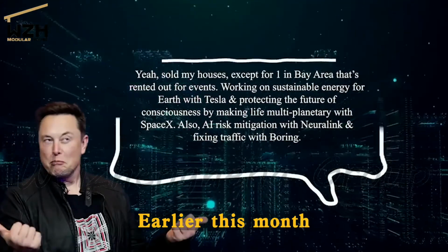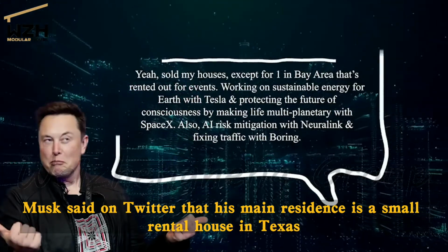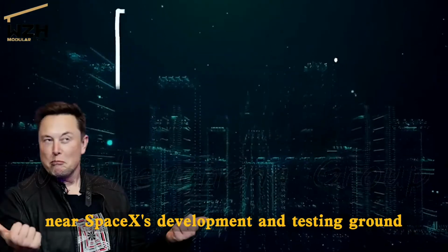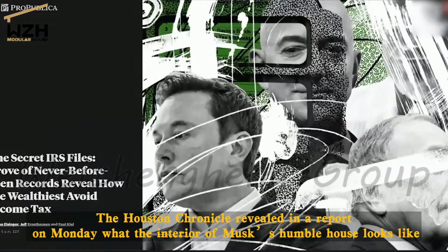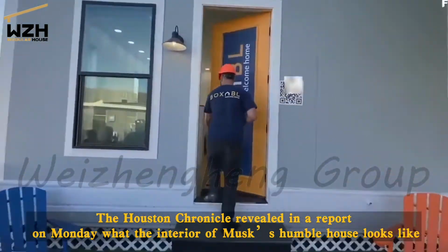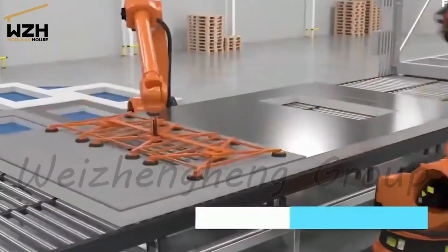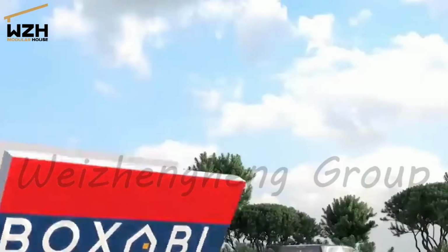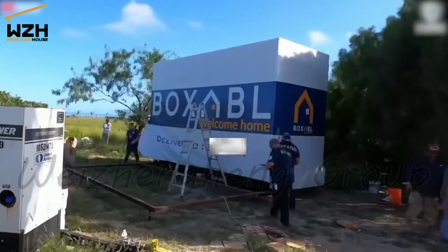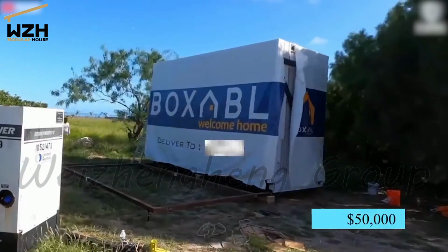Earlier this month, Musk said on Twitter that his main residence is a small rental house in Texas, near SpaceX's development and testing ground. The Houston Chronicle revealed in a report on Monday what the interior of Musk's humble house looks like. It's actually a Boxabl mass-produced 20-foot by 20-foot foldable prefab. The house is made by Boxabl, a startup company that makes modular instant houses, priced at $50,000.